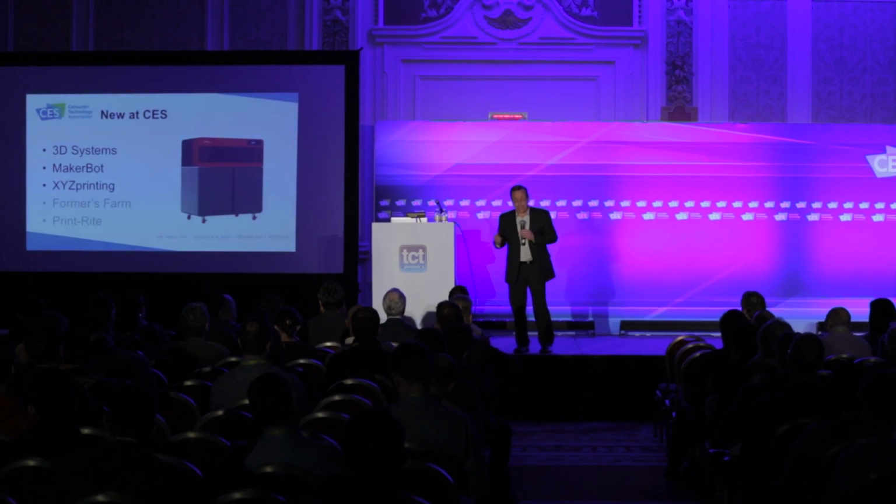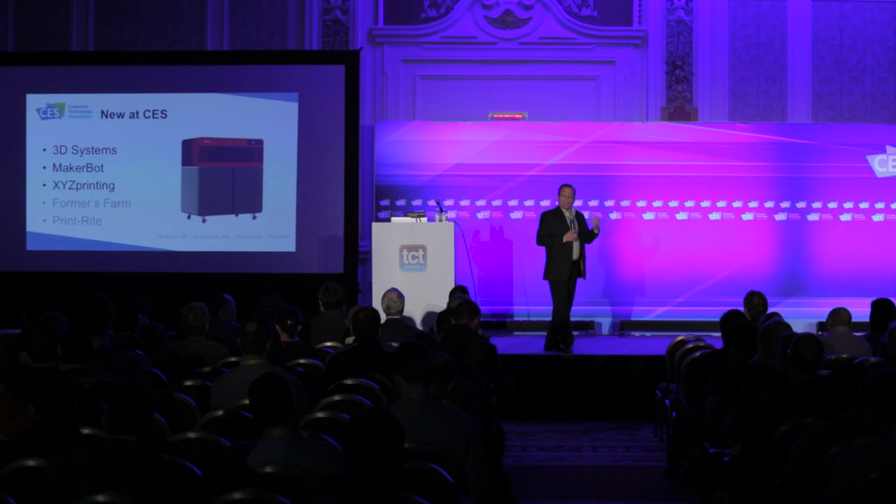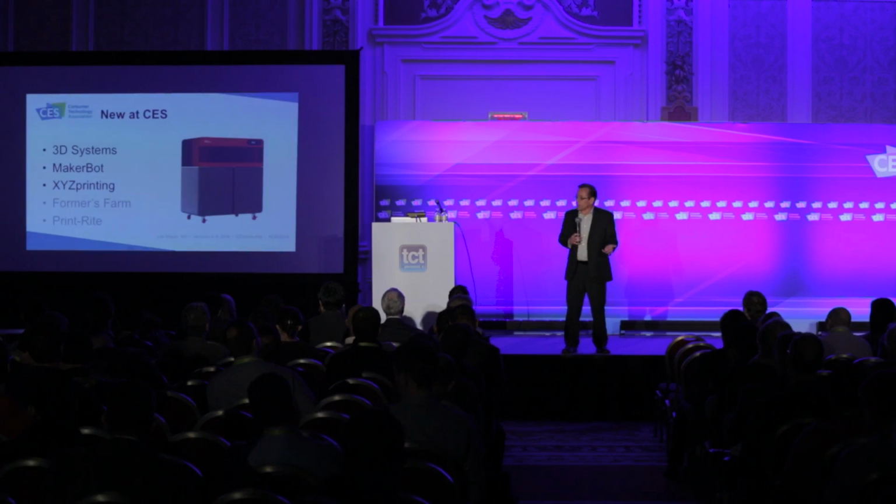I have no idea what that means, didn't ask, but this is a binder jetting technology, been around for about 20 years, jetting a binding agent onto a bed of powder. Multicolor, so full color parts, and their claim to fame on this one is going to be 3 times faster than the nearest competitor. But again, incremental advances.